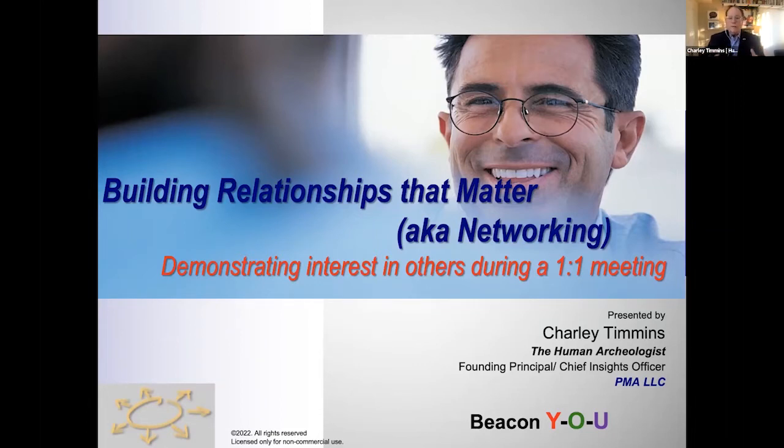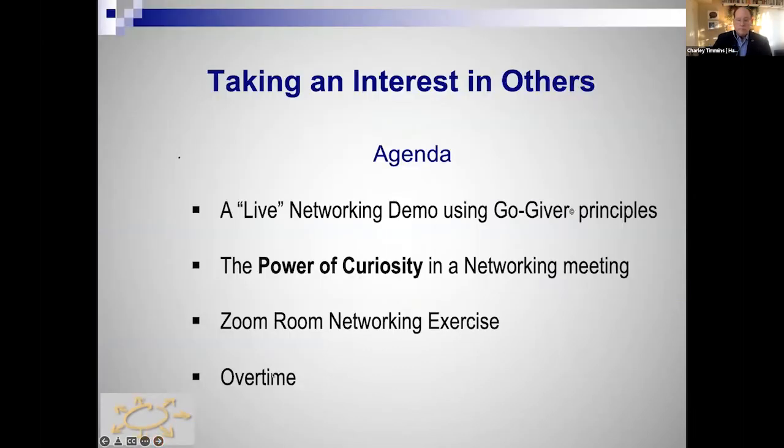So I'm calling this Building Relationships That Matter, demonstrating interest in others during a one-on-one meeting. The agenda today is we're going to have a live demonstration of me putting into practice this questioning concept using the principles from The Go-Giver. Those of you that don't know about The Go-Giver, I'm happy to talk to you about that. Or anybody else on this call that knows about it is happy to share it with you. I call this the power of curiosity in a networking meeting.